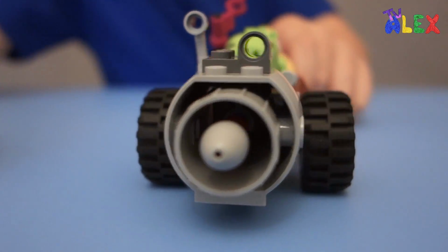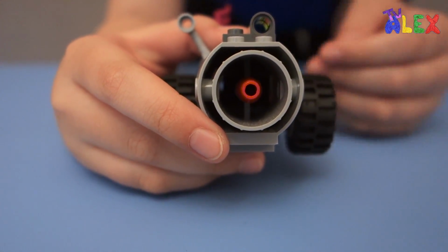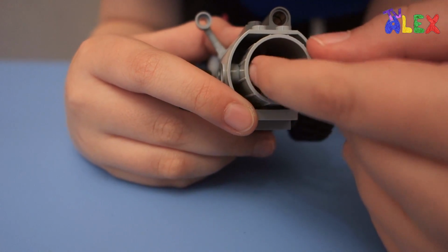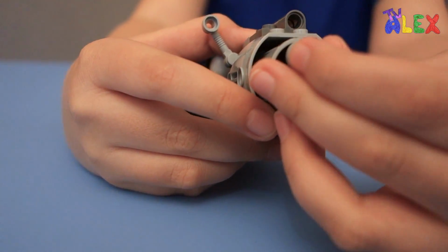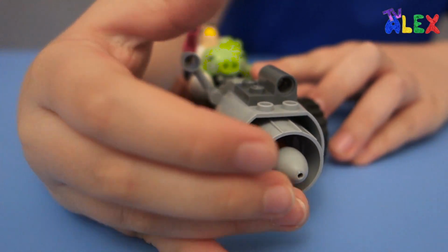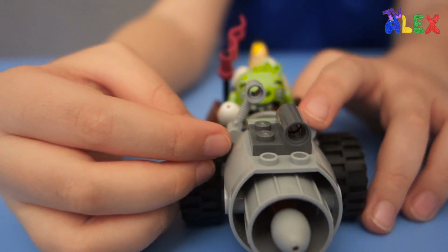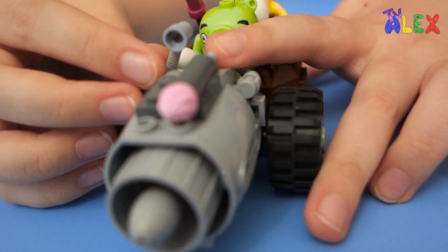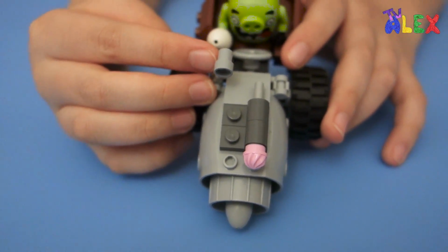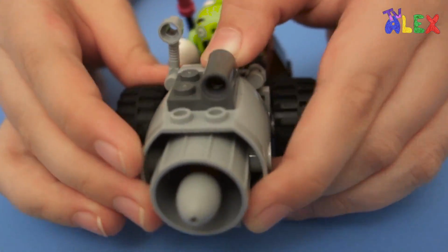And where's the radiator? Where do you think this thing has a radiator? But look, it's attached like that. You don't really think it's going to be attached like that. You just think it's going to be attached on the blue piece, but it's a very good integration into the grand design. There's the scope, I think, for him to see through, and you've got a hole so you can see through that and aim your missile, and shoot it like this.